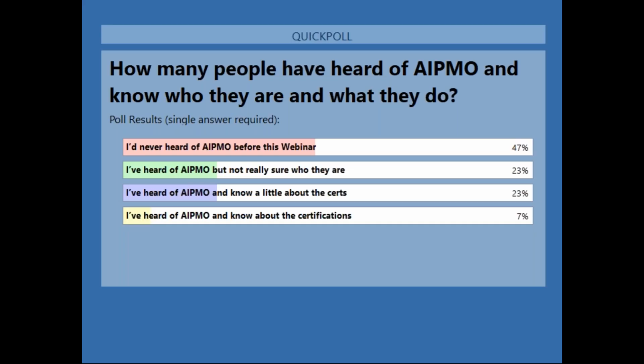So there we go. A lot of people on the call today have not actually heard of AI PMO, so hopefully we'll give you a quick introduction. A couple of you know about them and have heard a little bit about the certifications, and a small number know about the certifications as well. I suspect that is some of our colleagues in the partner organisations. So great to have you on board to support us.